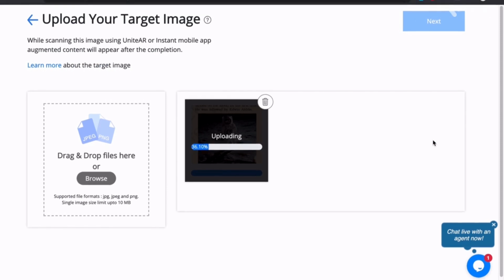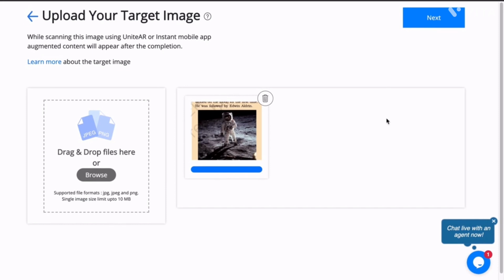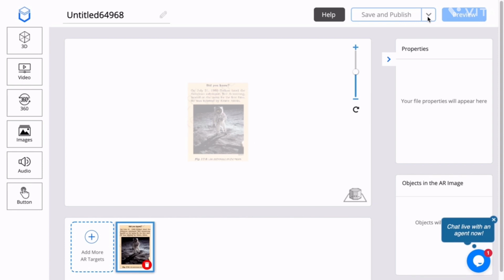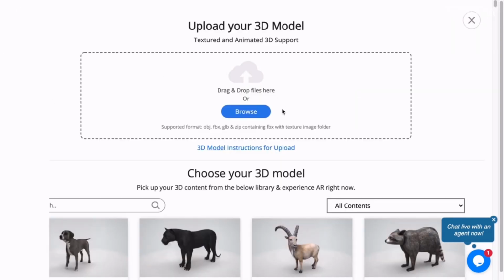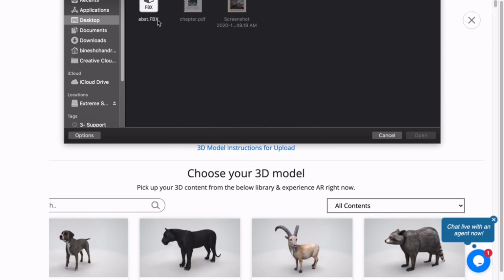And once it's done uploading, the next button should light up. Yep, and I'm gonna click on Next. And it's going to take us to the content page. Here you can upload the content. Zoom in and click on 3D and select Browse. I have a model saved earlier in FBX format. I'm going to select that and hit Open.